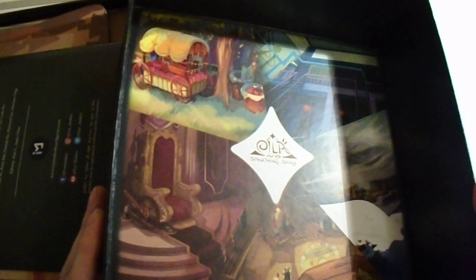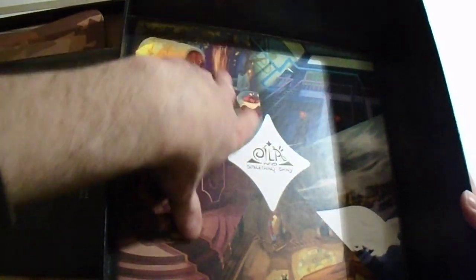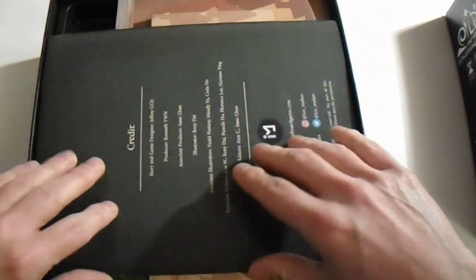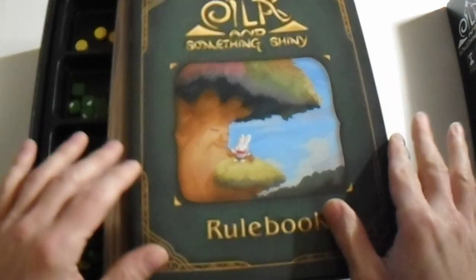Now on the inside there is this beautiful back page where you can see something with 4. It feels thick. Box is sturdy. Some might say it's overproduced, but I don't mind. So we have here the rule book, Eila and Something Shiny.